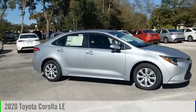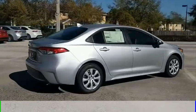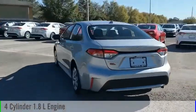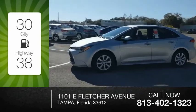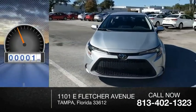Stop by and take a look at the 2020 Corolla. This vehicle is powered by a front-wheel drive, four-cylinder, 1.8-liter engine, and comes with a continuously variable transmission. Great fuel efficiency saves you money by requiring fewer trips to the gas station. This vehicle has less than 100 miles.